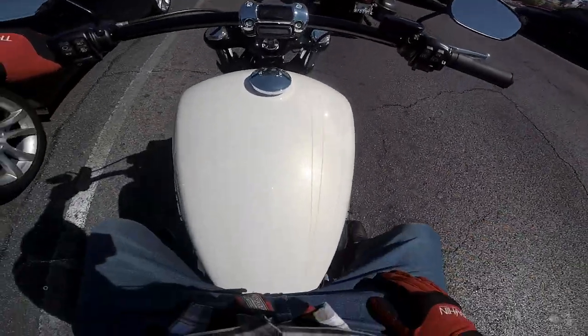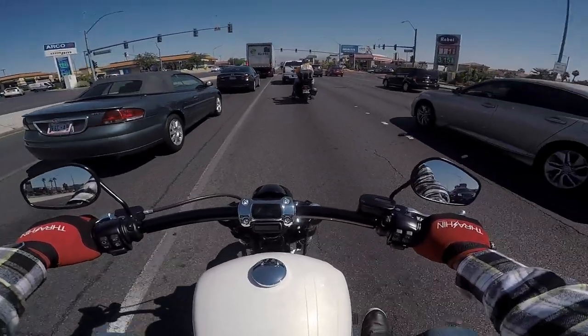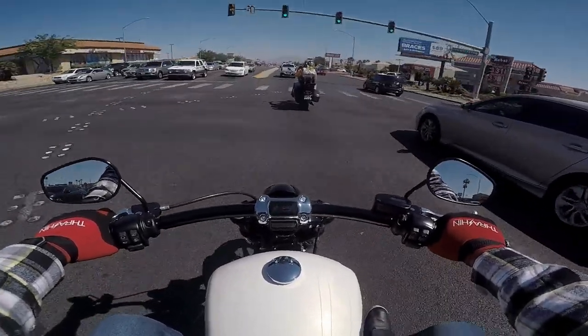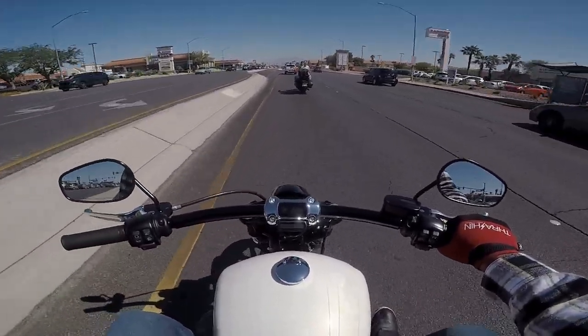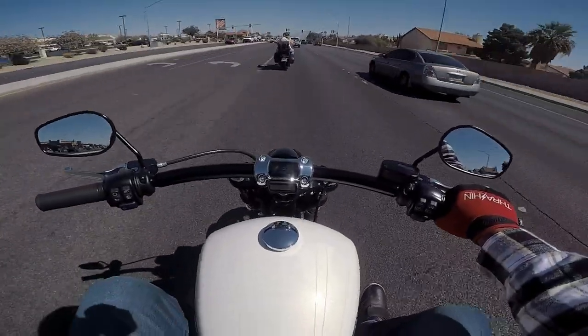You see, I'm completely flat-footed. I got that bend right there. Nice and low center of gravity. I think anybody can ride this. It's not too heavy, but it's heavy enough to not get blown around by the wind, especially out here in Vegas. It gets windy and hot around town when you're cruising around. This is a good cruiser.